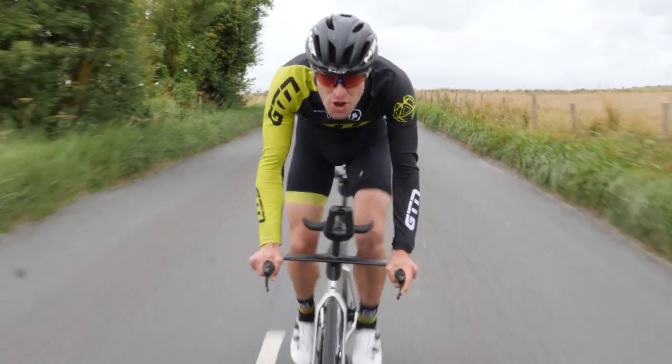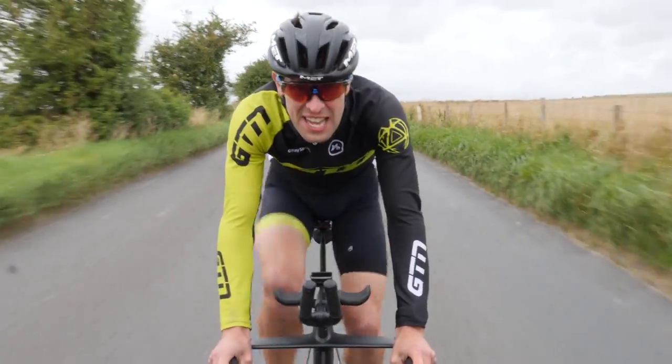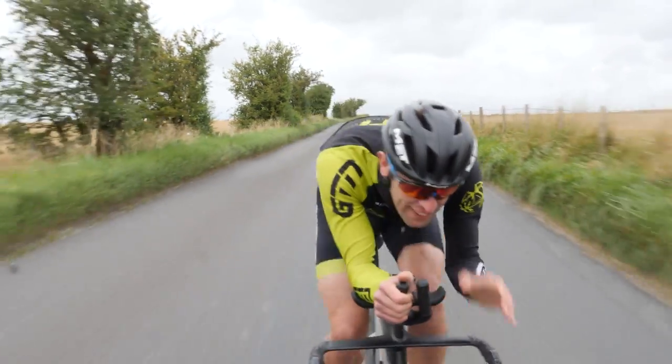Sounds fast, doesn't it? I mean, who doesn't like the sound of a disc wheel? But is it really making me any faster? Is a disc wheel really worth it?